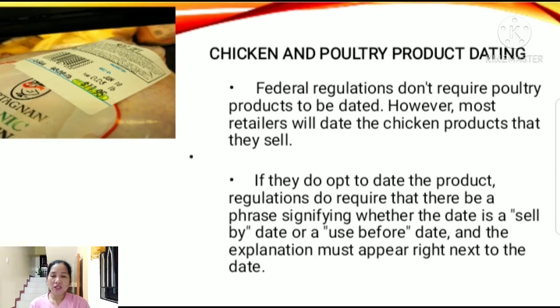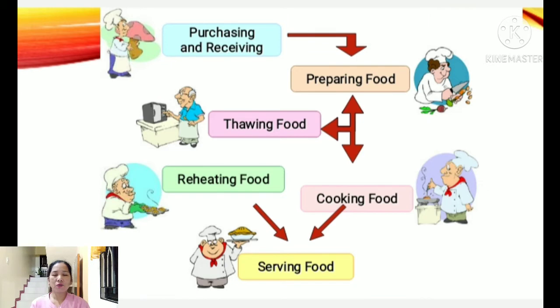Just like what you see in the picture. Mas maganda na yung bibili nating manok ay naka-indicate yung use before, kailan dapat ligtas itong kainin. Okay, so, pag-aralan naman natin itong diagram.